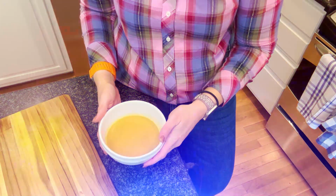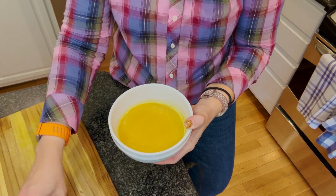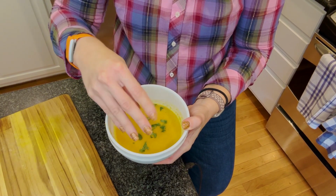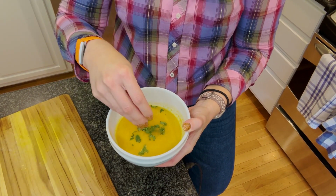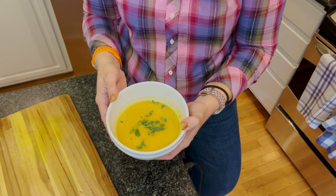I will put it in a bowl and show you what it looks like when it's ready to serve. All right, so here you go. Here is that gorgeous ginger-turmeric carrot soup. I'm gonna hit it with a little bit of the cilantro that we chopped up, and it is ready to serve.